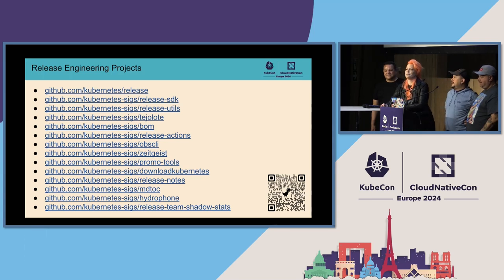So real quick, all of the repos that we have here are important. They all exist for a reason. So depending on your skill set, show up, we'll figure out what you can do and what you want to do, and we'll point you in the right direction. But all of those repos exist because they're serving a need.